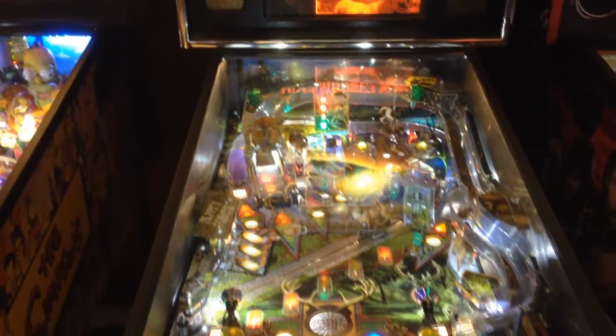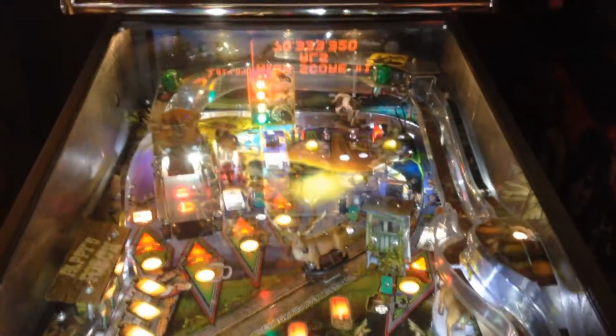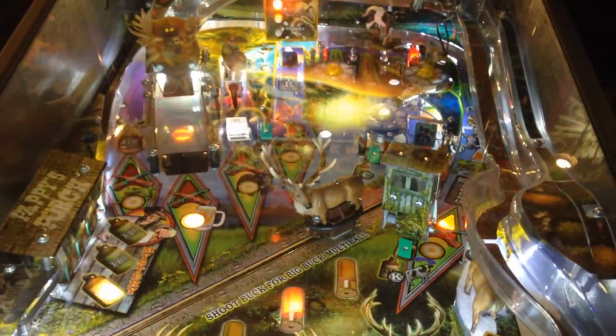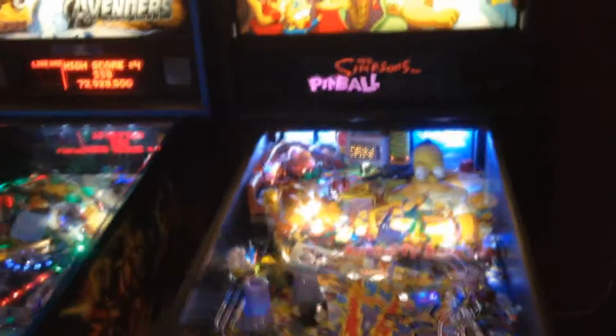Now, unfortunately, with Big Buck Hunter, the main toy of the game, as you can see, is the buck. And he'll move back and forth, and you want to try to shoot him, and that's one of the main modes of the game. Unfortunately, this came out, what year did this come out? It doesn't have a year on it. Where's the year? Okay, right here. They put these in all their new games. Manufacturer, 2009. Now, unfortunately, with Big Buck Hunter, there's a mechanism in the side of the buck that is broken, and Stern doesn't make the part anymore. So, I'm pretty much going to be seeing the last of Big Buck Hunter. Been talking about probably bringing in the new Game of Thrones at the end of the month.